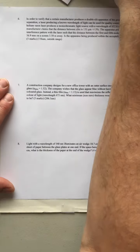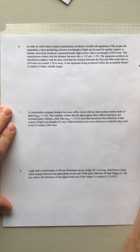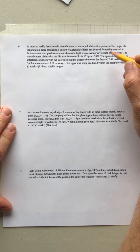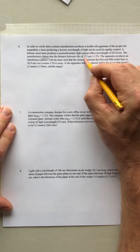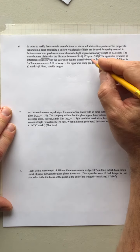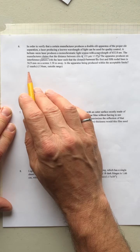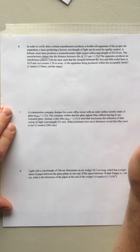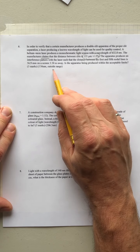Okay, let's take a look at that question. In order to verify a certain manufacturing process, a double slit apparatus, the laser producing, okay, quality control, we got the wavelength. The manufacturer claims that. So the distance between the slits is really an unknown. We got the first and fifth nodal lines on the screen. Nodals are the dark ones. So we're looking at a screen 3.5 meters away.